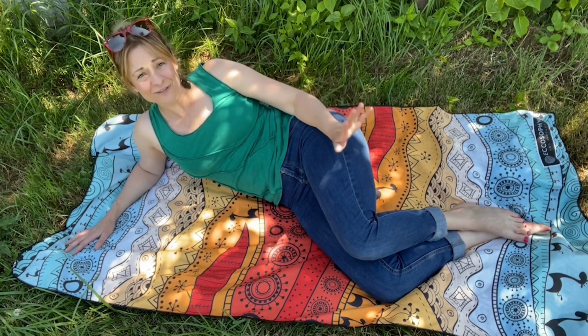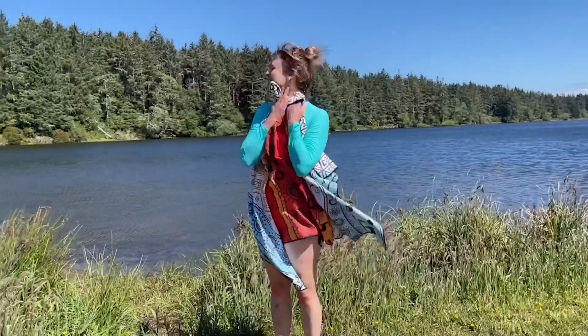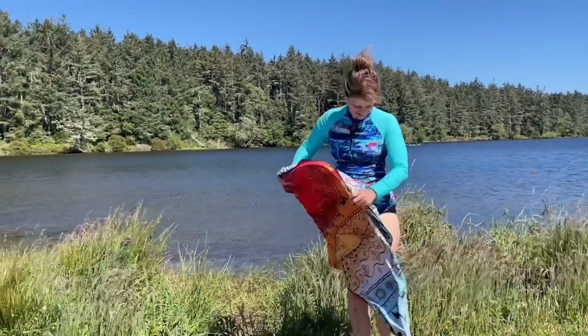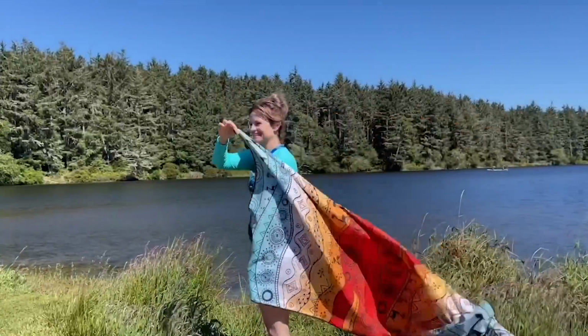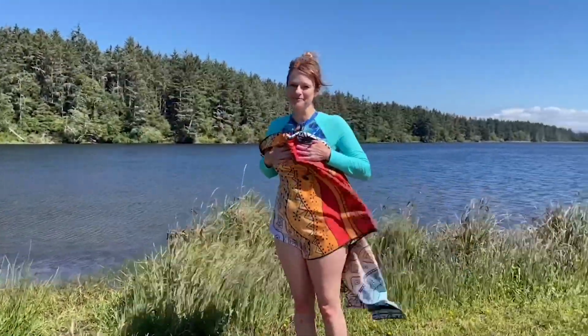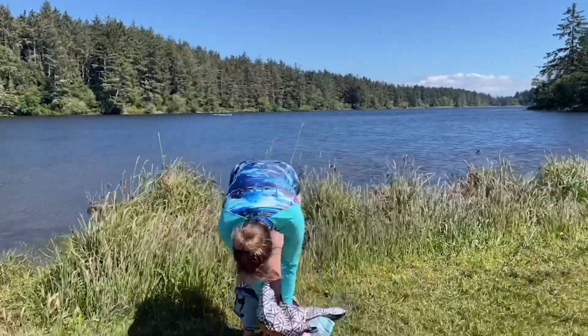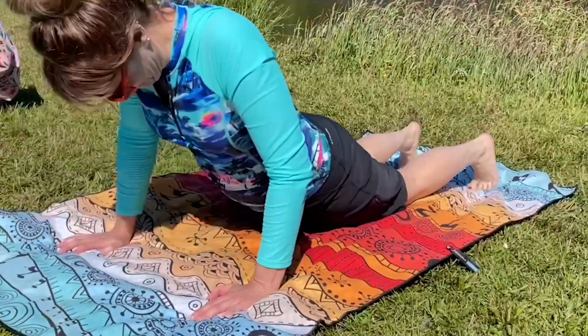We are in my favorite season of the year, and that's summer. Now, what goes better with summer than having an amazingly gorgeous beach towel? I wish I lived in a tropical area and could show you this towel from ECCOSOPHY on a palm tree lined beach, but I live in an area of the Pacific Northwest, and we do have beautiful lakes and rivers that I've been using this towel at.